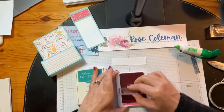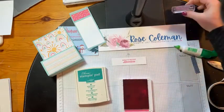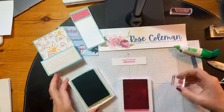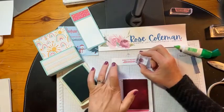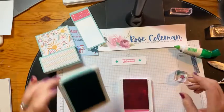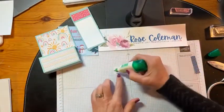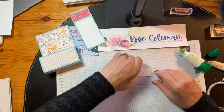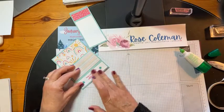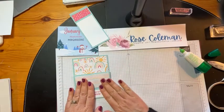So I'm just pulling out the paper, pulling out the ink that coordinates with the paper. So here's to the next adventure. I'm going to grab the little star and I'm going to do a couple of my Bermuda Bay. I'm going to use my Bermuda Bay ink and I'll do one here and one over here. There we go. All right, so I'll just set my ink off to the side for a second and we'll glue that strip down to the front panel at the bottom. So that's going to go right here like that. Again, this piece measures 1 by 4. And then just press that, make sure it sticks.